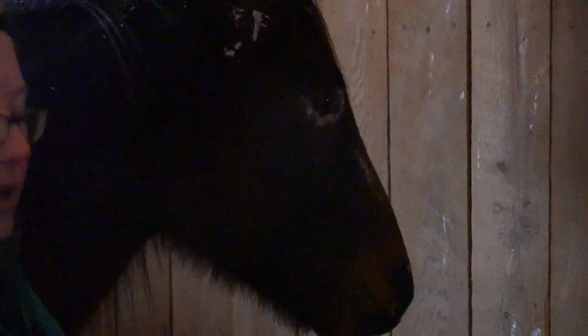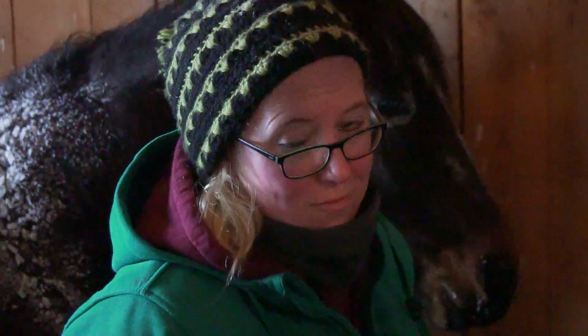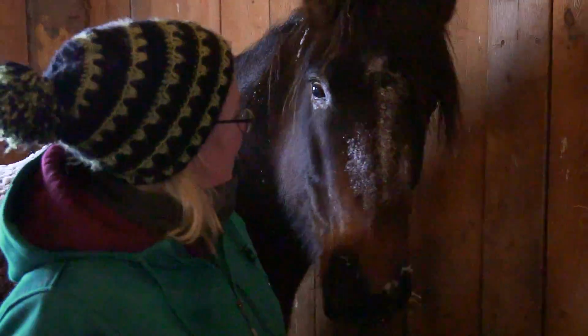So people have also asked about this spot around Nikki's eye. That is actually just a spot that she has. It's not aging. That's just a spot. She's mostly Appaloosa, so that's why she has that. She just wants to go eat her hay, so she's trying to walk out the door because it's open.